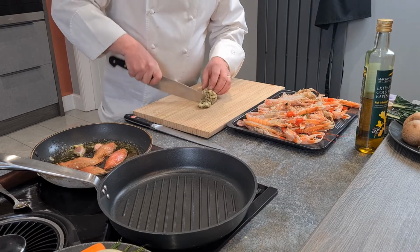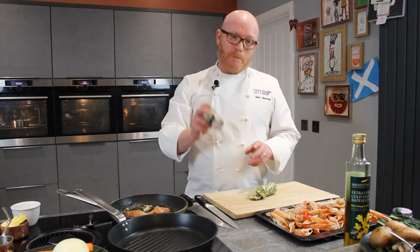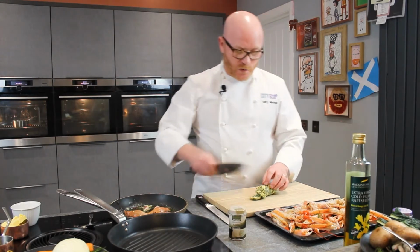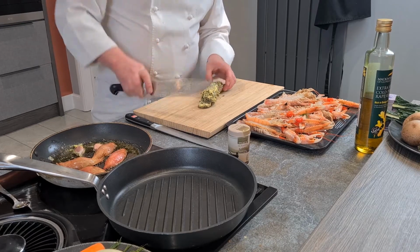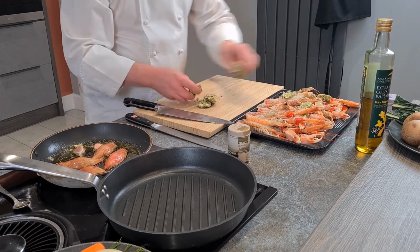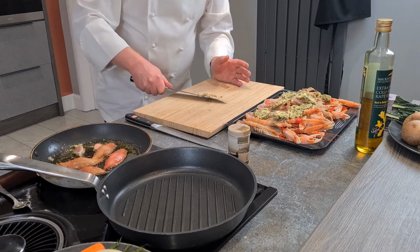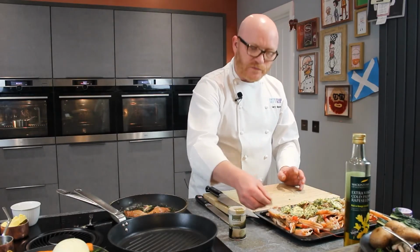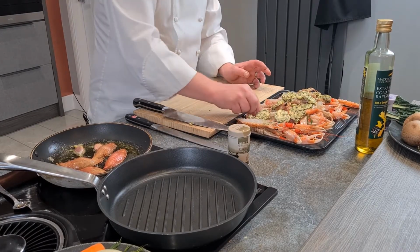Right, so what I've got here is a lemon and kombu seaweed butter. Again, another fantastic Scottish product, Mara seaweed, available, I believe, in the States. So, just some unsalted butter, some dill, some lemon, and the seaweed. And what I'm going to do is just pop that over our langoustines. Langoustines are super easy to prepare as well. All you do is halve them down the middle, and there's a little sack at the front, you just have to remove that.